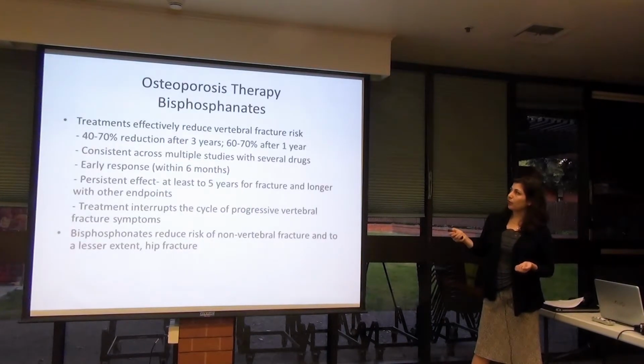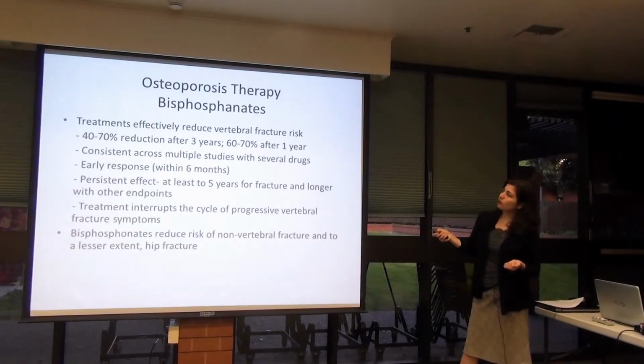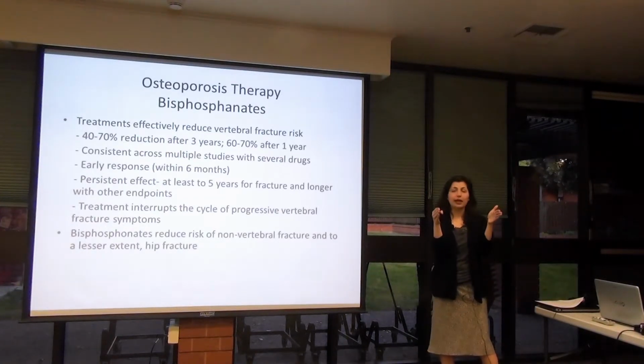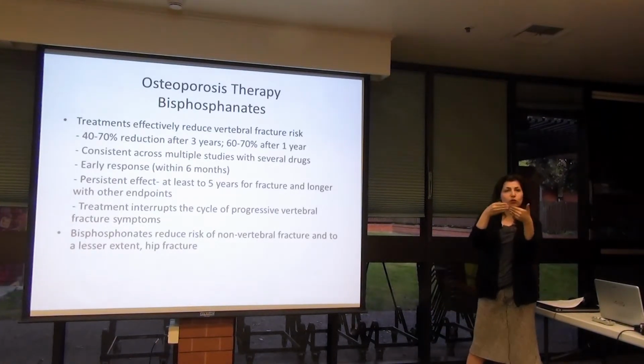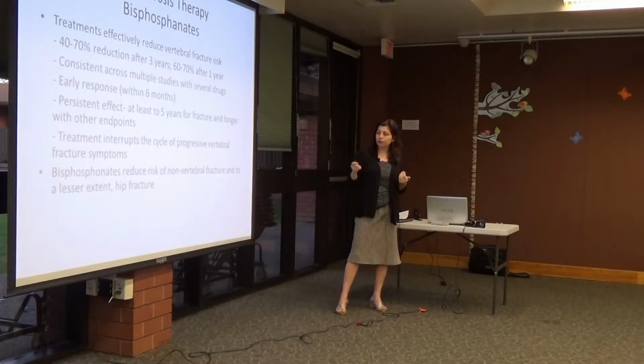The major medication is the bisphosphonates, and these medications, you could see, treat effectively. They reduce vertebral fracture risk by 40 to 70% after 3 years. But this is what's interesting. Look at the first year; it reduces the risk by 60 to 70%, and then by 3 years it's 40 to 70. So the first year it does most of the work. Okay. And then it continues to help you for that 3-year mark.